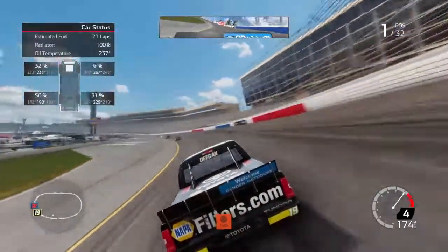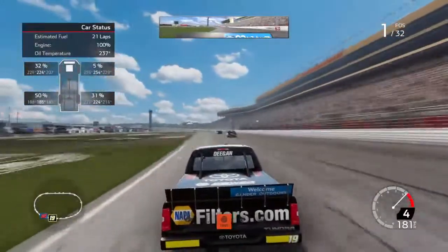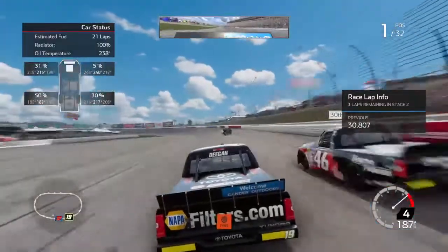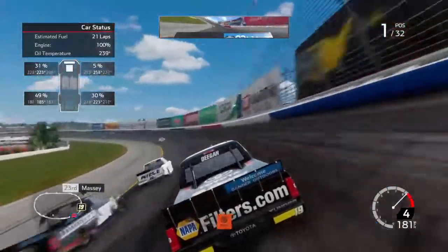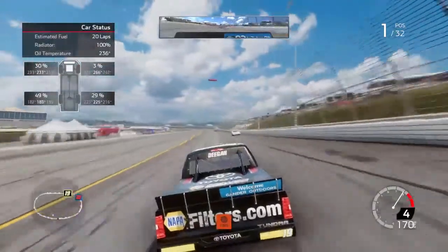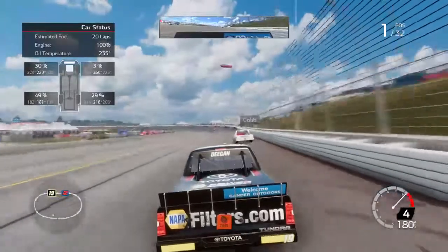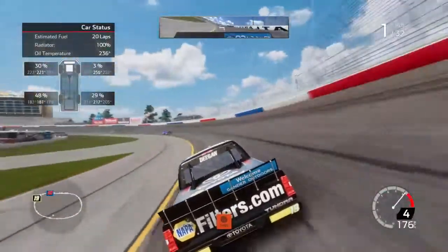Three laps to go now in stage number 2. If a caution comes out, we will get to the end of the stage under yellow, and that will likely be our best chance to get there. We are gonna pit this time. I don't even think we can make it another lap anyway on the green. Plus, we have to pit this lap if we are going to pit at all in the stage without it being a penalty.